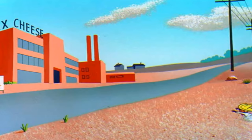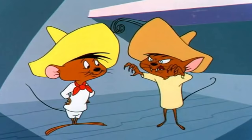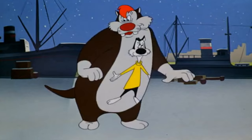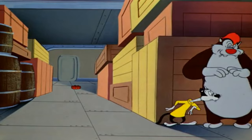Although the character himself was credited to Bob McKimson, it was actually Friz Freleng who shaped him up to be the mouse we all remember. Allow me to explain. You see, in his first cartoon on August 29th, 1953, Cat-Tails for Two, McKimson's Speedy looked like this.